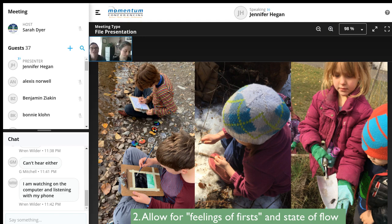So state of flow is that piece where we have no concept of time. We're not interrupted by the school bell or the fact that we need to go to the gym because it's our time for PE. It's where the child can just sit and draw, or the child can whittle for as long as they need to finish their piece, or look for bugs in a very weedy garden. And so that is an understated benefit of outdoor learning, is to just enable the child and the adult in many cases to just be and not be interrupted.